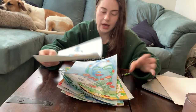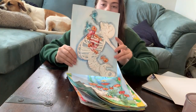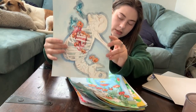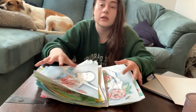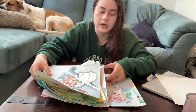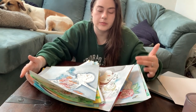So I have some of my work from the past couple of years here to show you. I do a lot of skeletons and floral work, hearts and anatomy as well. But mostly, all of these drawings that I do are based off of things that I write in my journaling practice. And so these are really like self-reflections of my feelings, the things that I'm thinking about day to day. It's kind of my way to get things out.